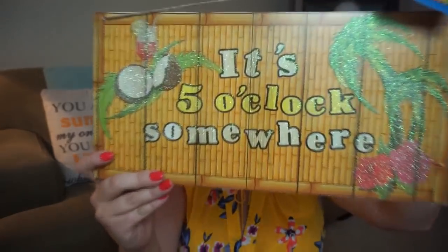It's really, really nice. This I purchased for a friend because they have a tiki bar, and on their outside they have a really awesome setup. But I thought it was cute. I thought they could put that up there. It says it's 5 o'clock somewhere. Really fun if you have a bar or something. Just something cute to dress it up and make it look a little fun, which their bar is awesome. So this is going to look really good.